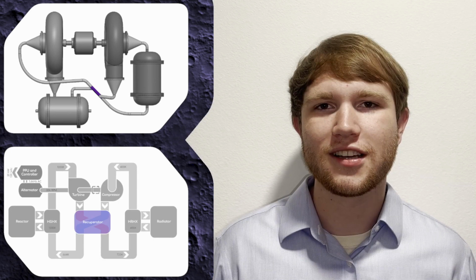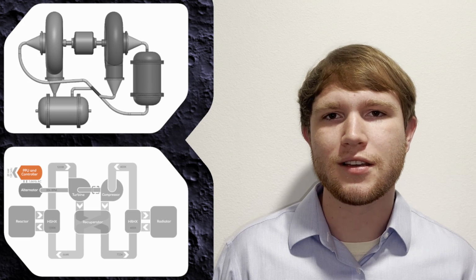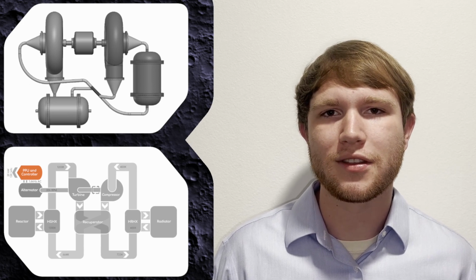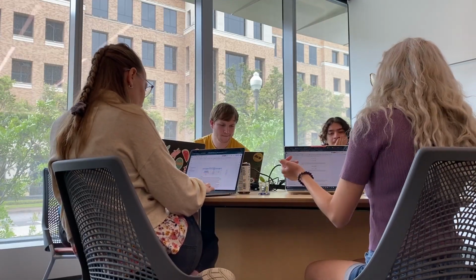Hi, I'm Russell. I designed the controller. It is a proportional integral derivative controller which measures the AC power frequency and modulates the electrical resistance in the alternator to keep the shaft speed and AC power within the allowable range. And finally, the power processing unit converts AC power to DC power and modifies the voltage to provide energy to different systems.